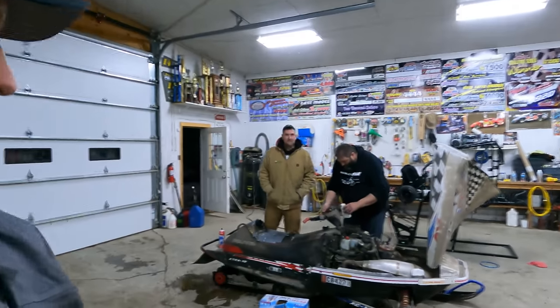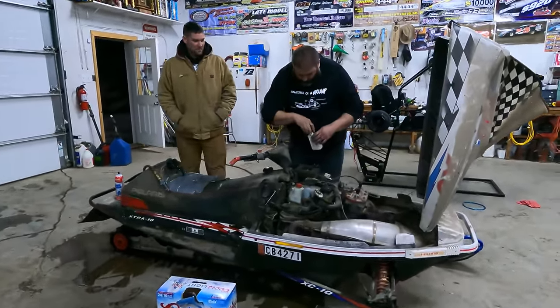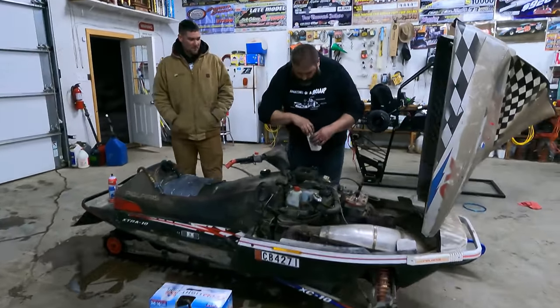Well, the old Arctic Cat wasn't up for it today, but I think with an ignition coil in a couple hours, I might be able to get it. If that's something you guys want to see, put it down there in the comments. Otherwise, I might just put her on the parts pile. But Zach's Polaris, she fired right up. Sounded pretty good. Five pulls, I'm telling you.